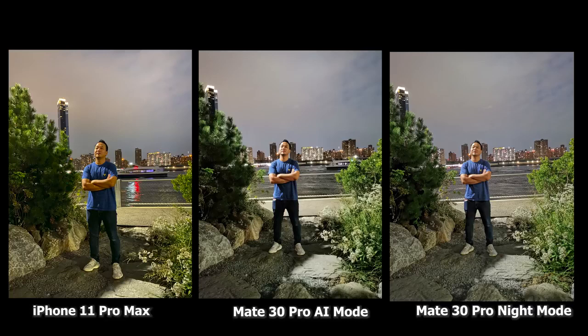While the Mate 30 Pro is going to the whiter hue, so it's a little bit more flat in terms of color, and the Mate 30 Pro night mode really brightens up the scene. If you look around Danny's legs in the iPhone, it's a bit darker. You can see the shadow kind of cuts in through. The AI mode is a little bit brighter, and the Mate 30 Pro night mode is the brightest and really highlights. So you can see the different stages of each image and what they do with lighting.